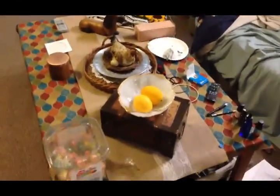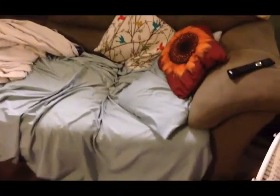And then my family room is not absolutely horrible. The coffee table has become a dumping ground for things. And then the couch, I have a sheet on it for 2 reasons. Number one, there's a slit in the fabric.